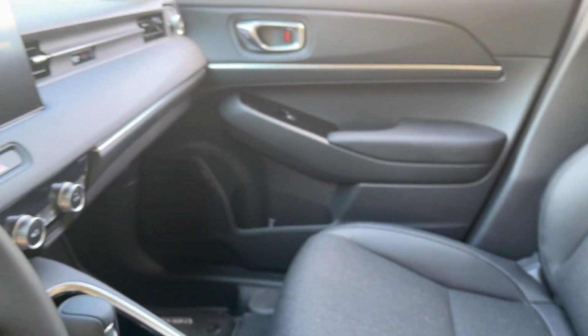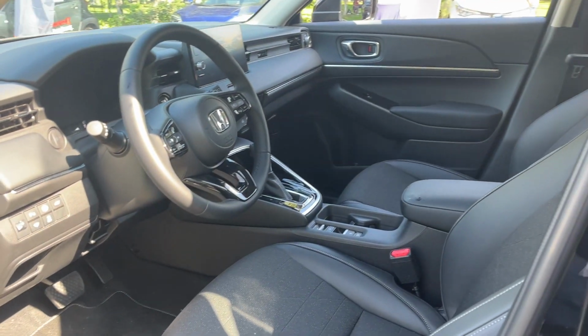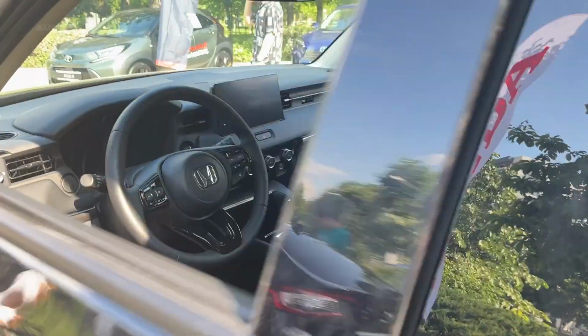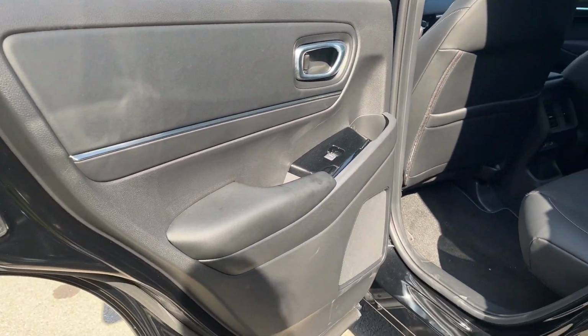The HR-V eHEV comes in two trims, LX and X. The LX offers a 7-inch touchscreen infotainment system, a 4-speaker sound system, a rear-view camera, and cloth seats as standard. The X variant takes it up a notch with an 8-speaker sound system, a sunroof, heated front seats, and leather seats. The infotainment system is another highlight.